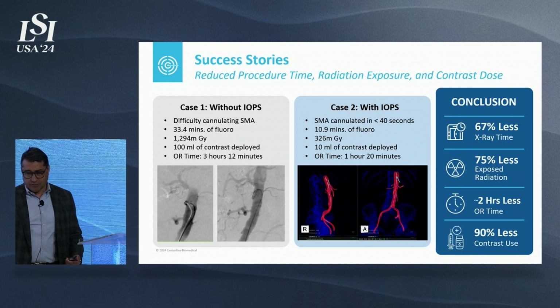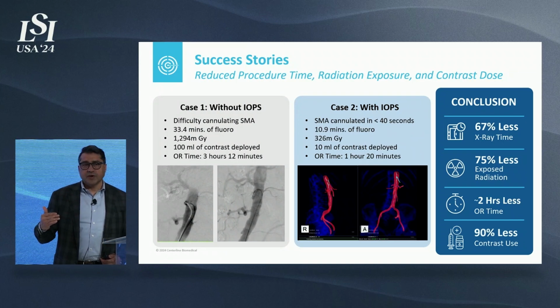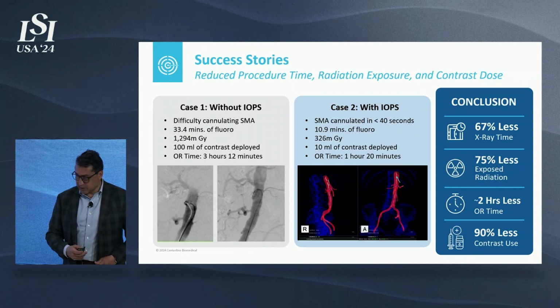I also want to reinforce the point of 2-hour less operating time. The statistics vary on that, but the per minute charge again is pretty high. There's some math that adds up quickly.